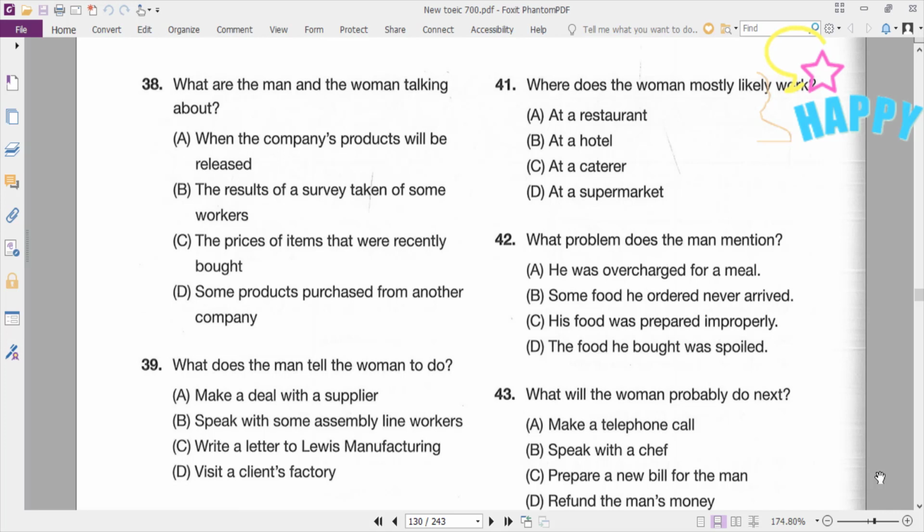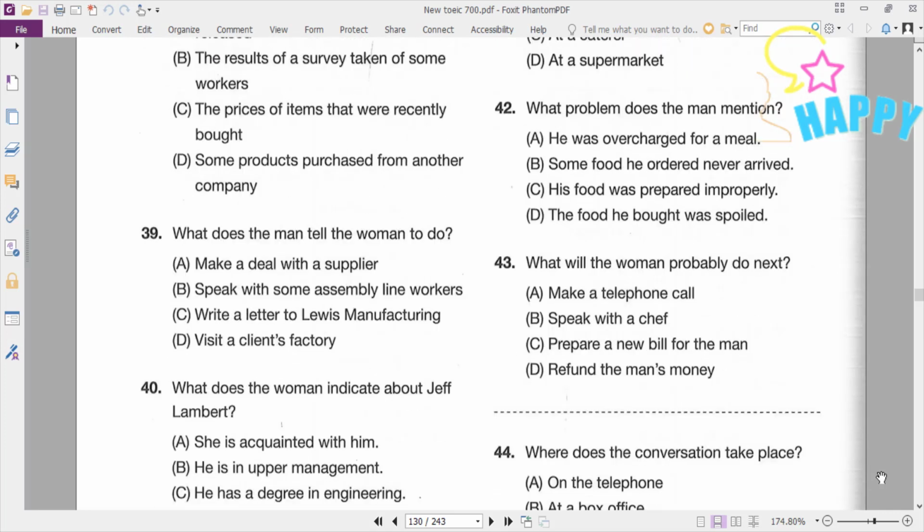Number 41. Where does the woman most likely work? Number 42. What problem does the man mention? Number 43. What will the woman probably do next?